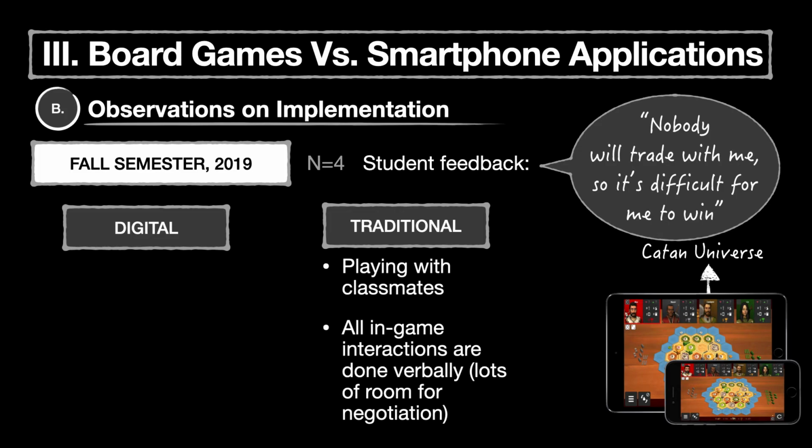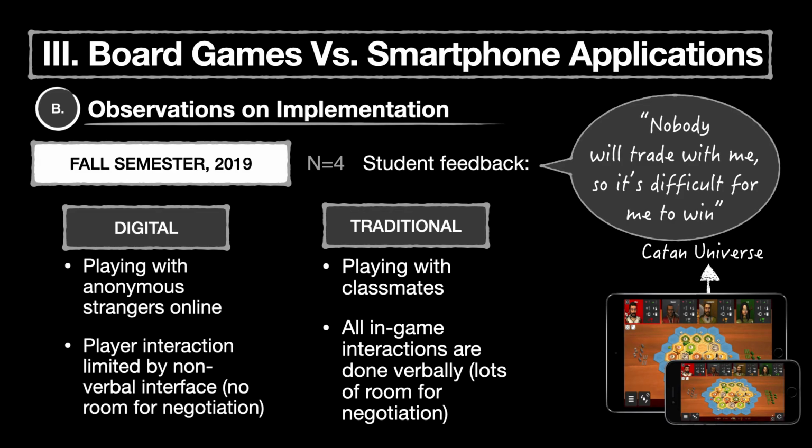Playing with a group of classmates or otherwise people you are familiar with, as is the case with the board game, and playing with a group of anonymous strangers online, as is the case with the smartphone edition. While there is a chat feature built into the smartphone application edition of Catan that may be used for trade, it is almost never used as players can anonymously conduct trade using icons. This is not to say that the smartphone edition of Catan is not without benefits in EFL contexts, but that this feature of mostly anonymous contact fundamentally alters the dynamic of the game, as well as how each game medium may be used in an EFL context.